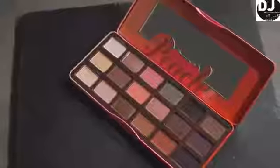Let's begin. Okay, so I'm going to start off with the Too Faced Sweet Peach palette. I can't find the correct camera angle. Wait, okay, there. I feel like this was really raved about, but for good reason.